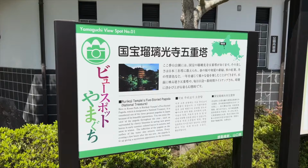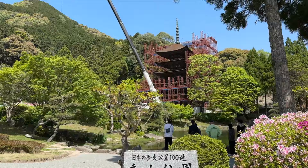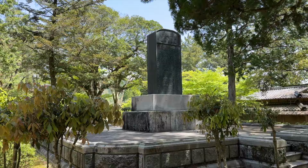Our first stop was to a Buddhist temple in Yamaguchi City, known for a five-storied pagoda that's named a national treasure and is one of the three greatest pagodas in Japan. Unfortunately, the pagoda was undergoing renovations the day we visited. However, while we were taking pictures, one of the temple volunteers offered to give us a free walking tour of the grounds.